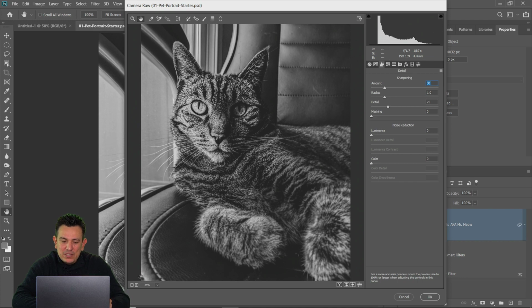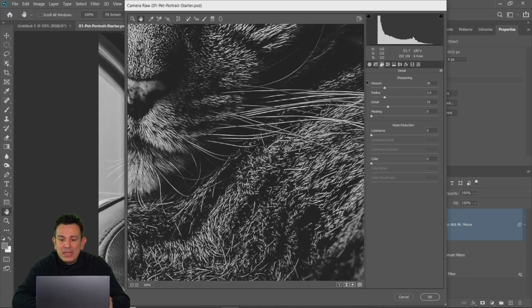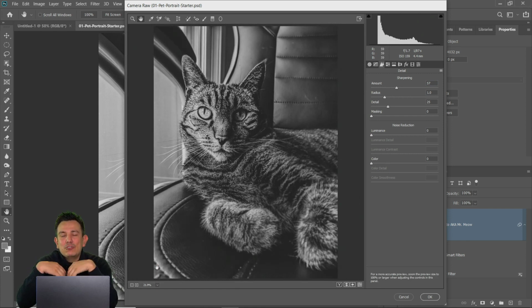Two things. First of all, make sure that you're looking at the photo at 100% view. Any other view could be misleading, so you can see how it really affects the image. Also, once you get an appropriate level of sharpening, you may want to bring it back down to fit in view, and now you can control what areas are affected. Notice that you have a masking slider, but if you click and drag, you really don't know what's going on. It's really hard to see.